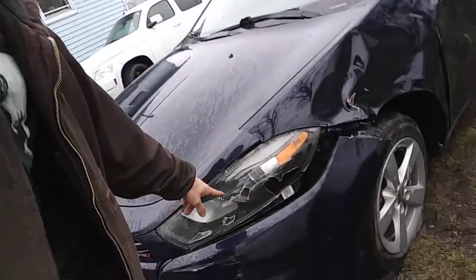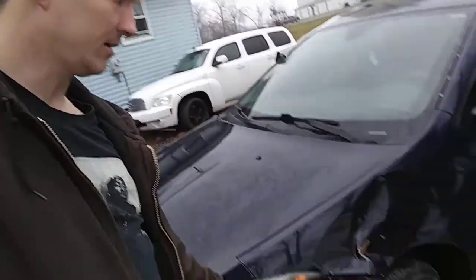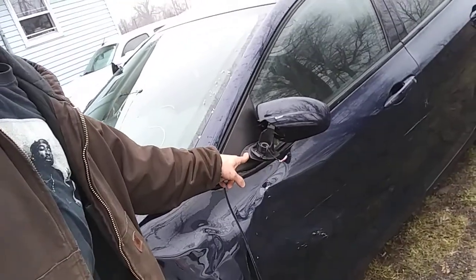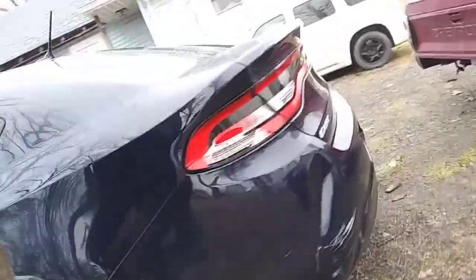So it got the headlight. The headlight's like $200. So yeah, keep those parts in mind, because you might think, oh, it's just a headlight, $50, $60, maybe $100. No, $200 to $300 for just a stock headlight. Anyways, bent the fender. Got the mirror, got the driver's door, scraped it all along there, even put a dent in there, busted the taillight.